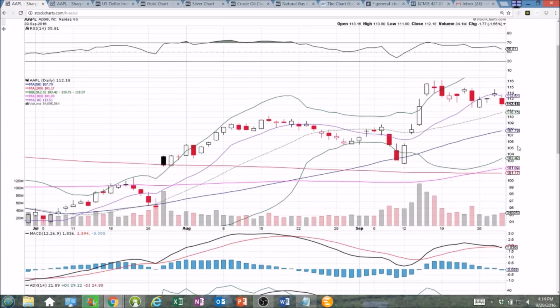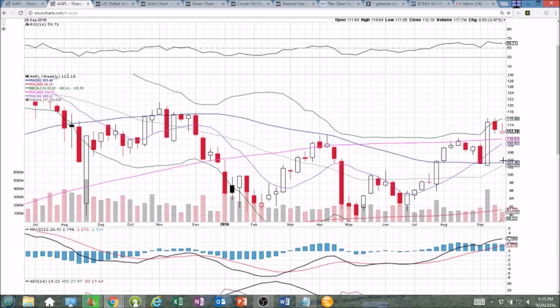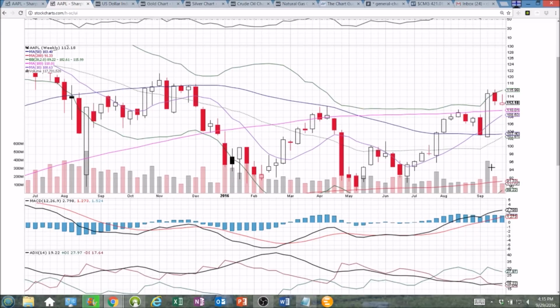So the bears are still here. The bulls are not showing up and breaking this pattern. The weekly time frame pulling back is still normal healthy consolidation. Look at the bull volume compared to the decreasing bear volume. Bulls are still in control on the weekly.